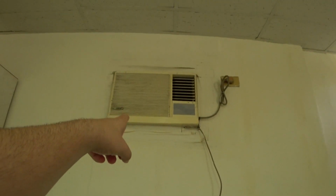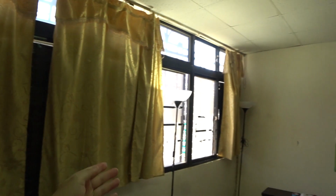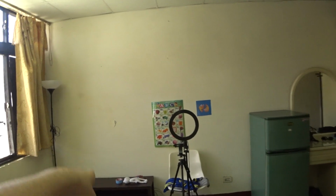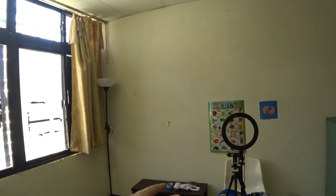Here is the air conditioner. It's a bit older. It works. And you can see the windows here. I've got 2 lights as well. And then right straight in front of me, that is my workstation where I teach. There is a TV that is going to be brought to the apartment in the next couple of days. So I will have a TV.